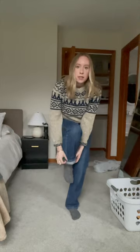This one is a vintage Land's End sweater. And then this one's a J.Crew turtleneck. Kind of want to wear this one. I like when your shirt underneath kind of peeps out a little. So we're going to make that happen. And then I also love a little rolled sleeve for some reason. Going with these Levi's, I am actually going to cuff these as well.